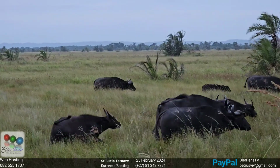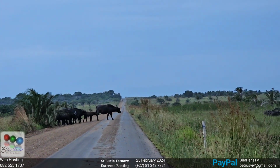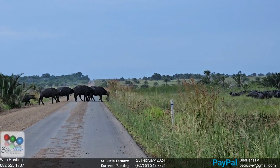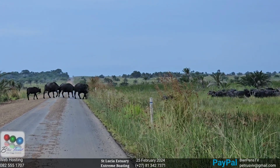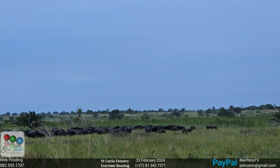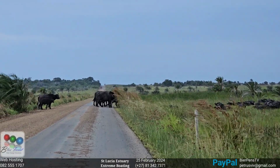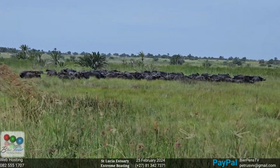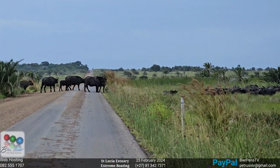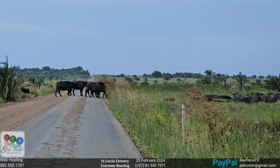The way this buffalo is looking at me. Let's show you how close I am to the buffalo action. There they're sleeping over there. The thing about the late summer, early autumn is that the sun sets a lot earlier and the gate still closes at 7, so you have your own mini night drive.